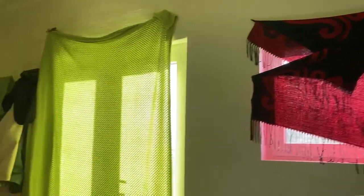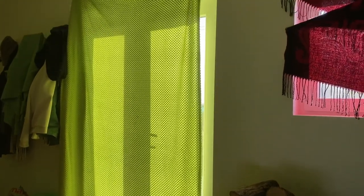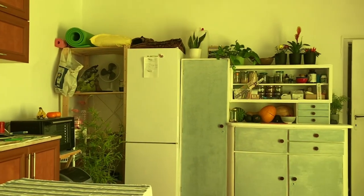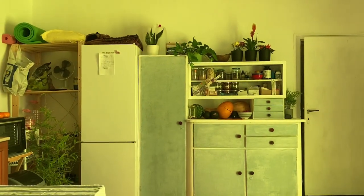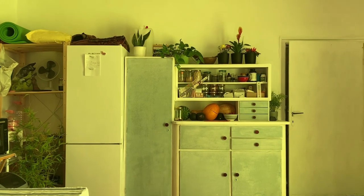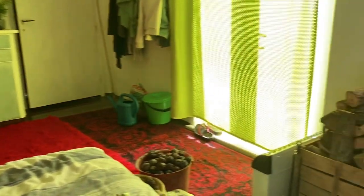One kimono and another green one. So I love this green blanket curtain because it makes the room peaceful. It sort of resembles a forest light, in my opinion, because the sun comes through the green. It just kind of is a very soft, peaceful green glow. And I feel like that is a plant feeling, very peaceful, green sort of feeling.